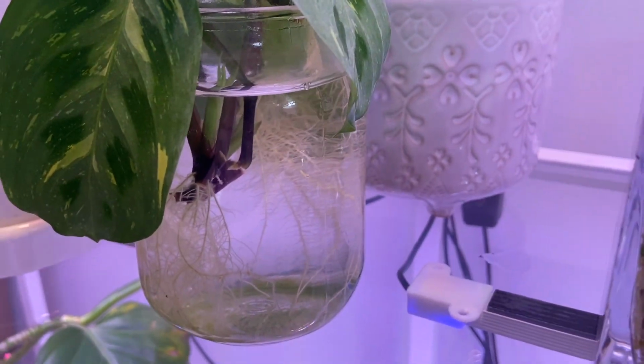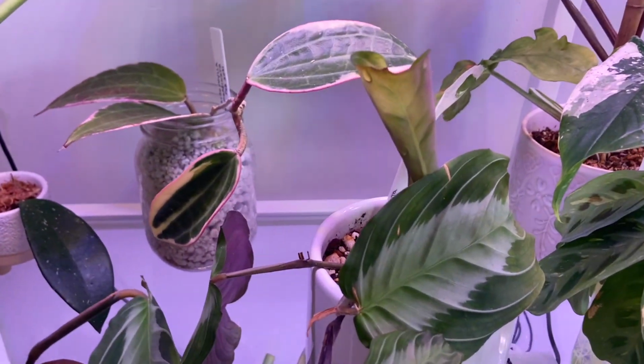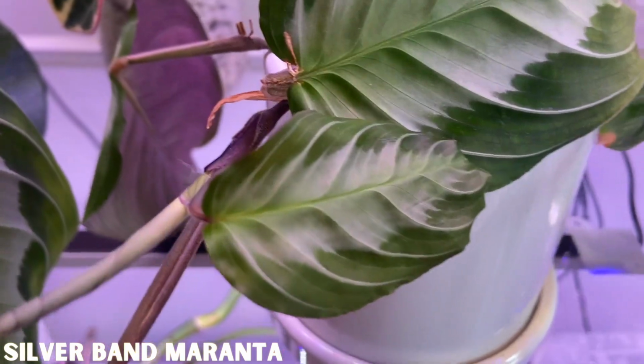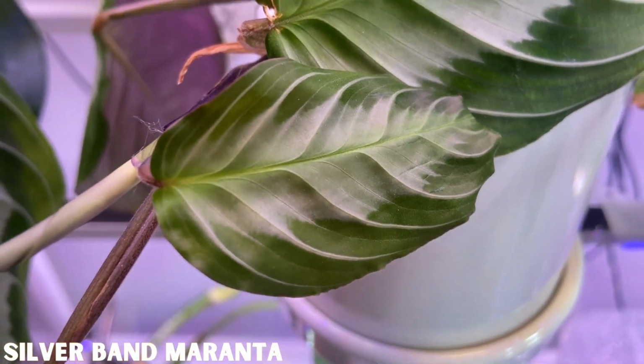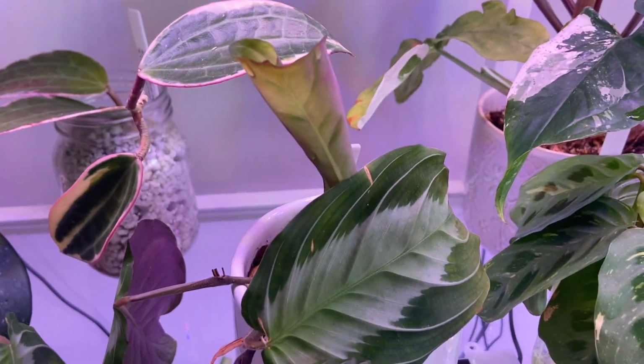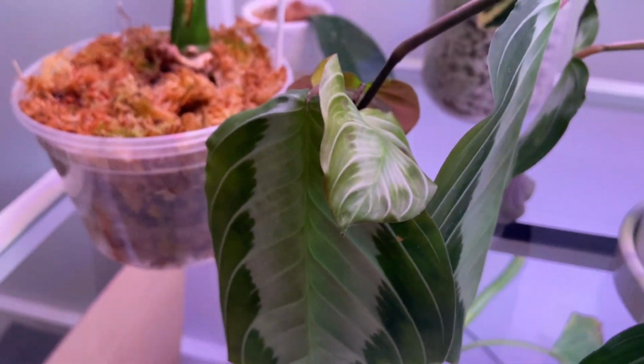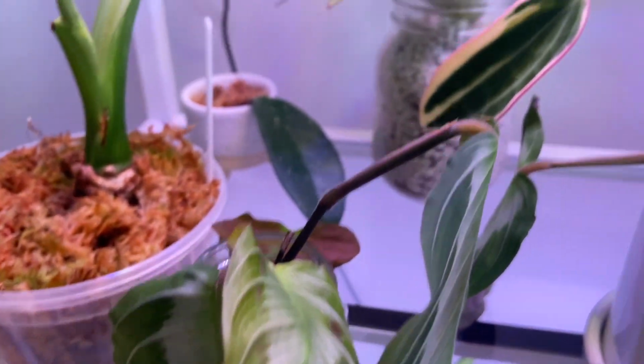Here are some more Maranta cuttings that are rooting in water. They're actually pretty well rooted, so I definitely can pot them up probably pretty soon. Here is my Maranta Silver Band, which I think is just stunning. I mean, look at those leaves. A new leaf is coming out here. This one's been a pretty fast grower for me actually, so I did take some cuttings that I'm rooting in water that hopefully I can use for a trade at some point.